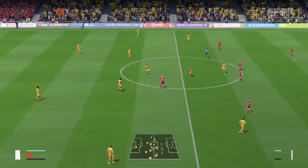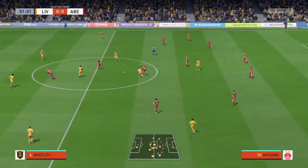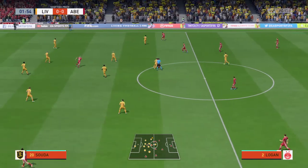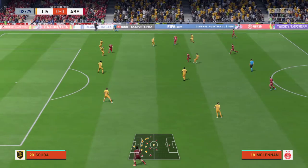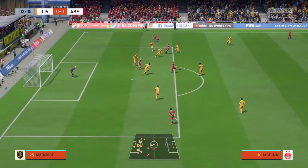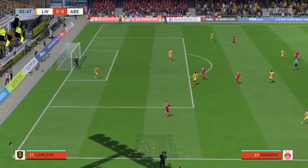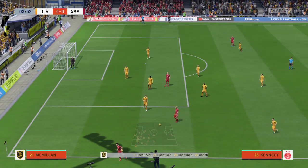On a bright sunny day, Pittman, he plays it across to Sibbald. Sibbald's pass is terrible and it's cut out nicely. Ferguson to McLennan. McLennan finds Logan on the overlap. He's got very little in the way of options, but then McLennan runs inside. McLennan now has options. Gives it to Ferguson. Ferguson, he plays it across to McGinn. It's well blocked though. Although then it's kind of pinged around a little bit and in the end fired out for a throw-in. So 2 balls on the pitch now.